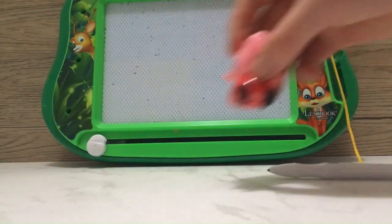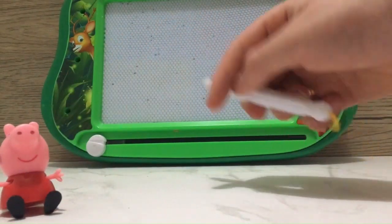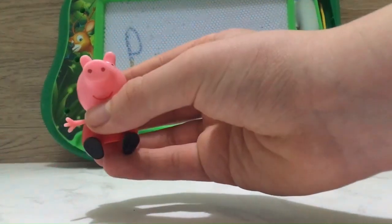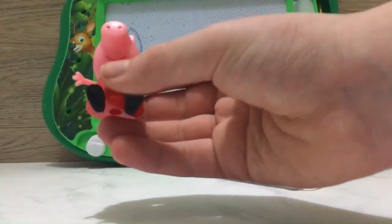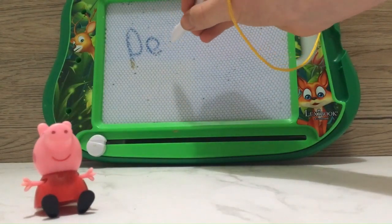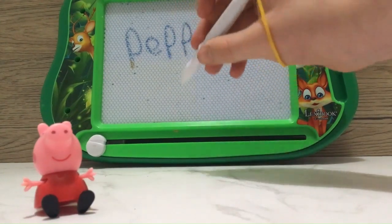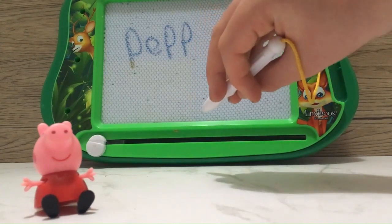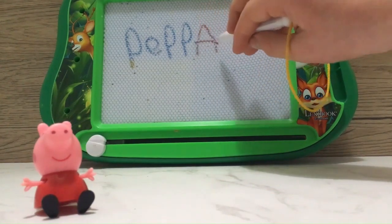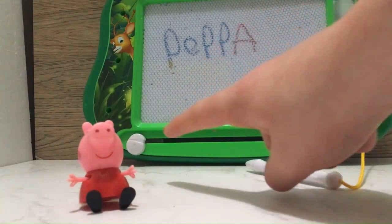Okay then, Peppa. What is the first letter of your name? It's P. All right, I'll write P on there. Okay then, Peppa. What is the second letter of your name? E. Let's write an E on there. What about what's after that? Two P's. Alright, so we got one P and two P's. Is there any more letters in your name, Peppa? Yes, there is an A. An A, you mean? Alright. We have spelt Peppa's first name.